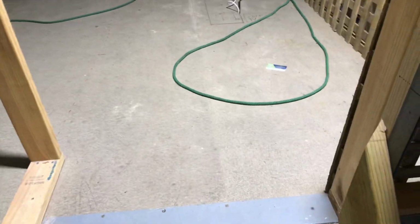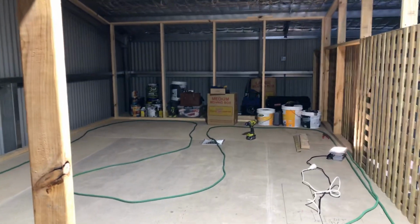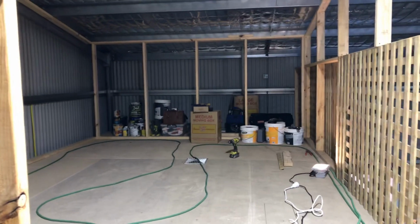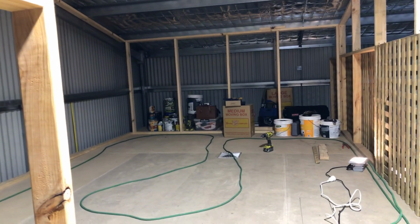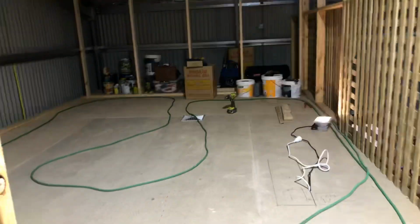I'm just going to buy a door kit to put across here for the entrance, or I was even thinking of going with a heavy duty theatre curtain or something like that, nice and thick. Who's to know? But that's where I'm at the moment.